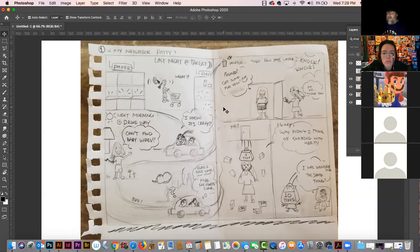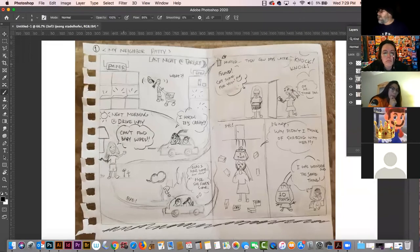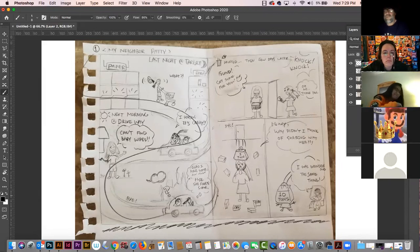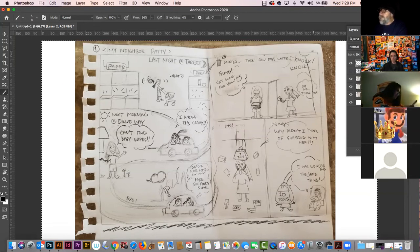Okay, one thing I like here is that there aren't any panels and it just does this sweep and tells the story that way, almost like a game board. I think that's cool. And it goes over here into a panel. I think I'd make these. Okay, so like this one probably needs to be paneled off.